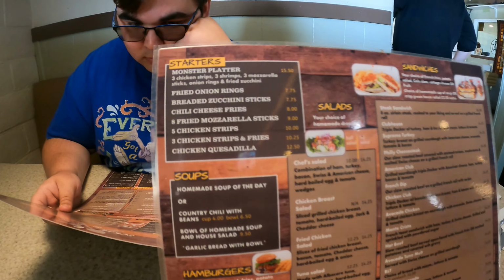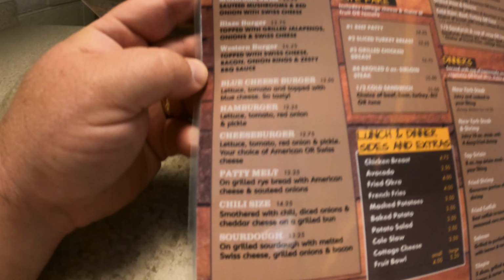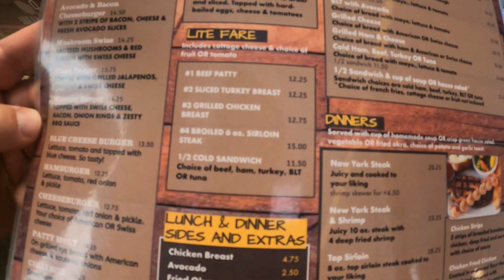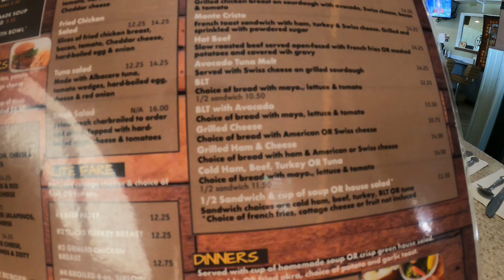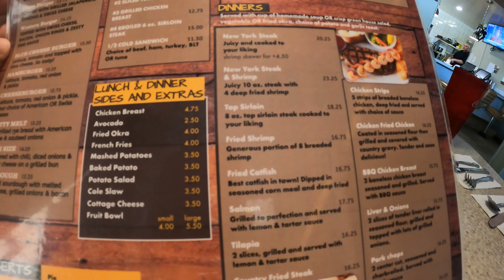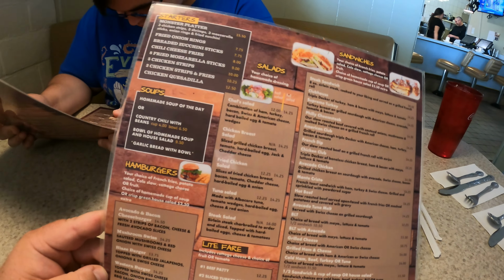Flip on over to the side. Got some starters. Onion rings, mozzarella sticks, some soups, some burgers, Western burger, blue cheese burger. That looks good. Patty melt, some salads, some sandwiches, a steak sandwich, a turkey, Philly cheesesteak, Monte Cristo, BLT. Got some dinners down here, like the New York steak, top sirloin, fried shrimp, fried catfish, some fried chicken. That looks good. We're gonna look over this menu and see what we're gonna get.